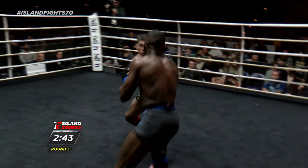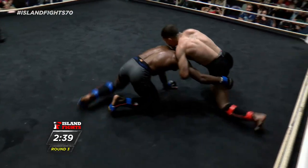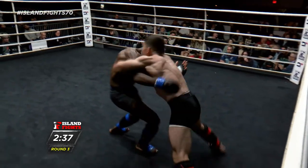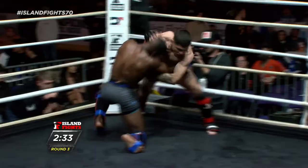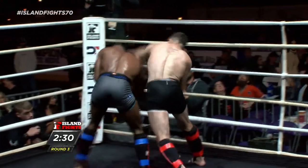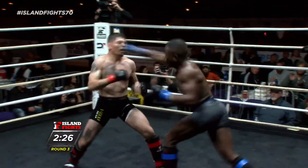Wow. Nice shot. He was waiting on it, but Chris knew it was coming. Again, with the figure four headlock. Beautiful, beautiful knee, man. Oh, is that an elbow? See a little elbow inside? Oh.